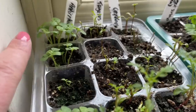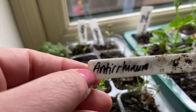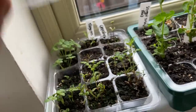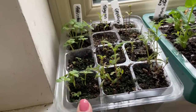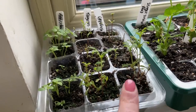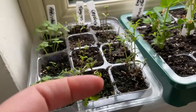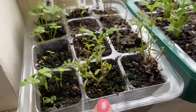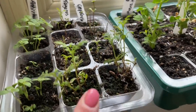So we'll see. Then we have here antirrhinum, Apple Blossom. I know I put way too many in there. That's okay, we're going to thin those out. We've got tagetes. I was growing loads of these, they were flying up, and then one of the days I left them in the greenhouse without the lid on and the slugs just chomped them. You can see slug juice still there, they ate all of those ones, but we still have some back, so that's grand.